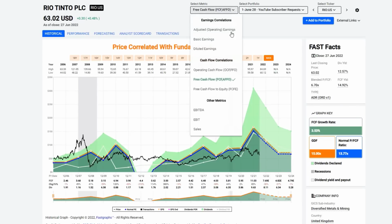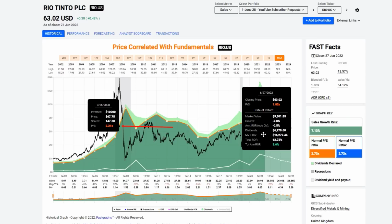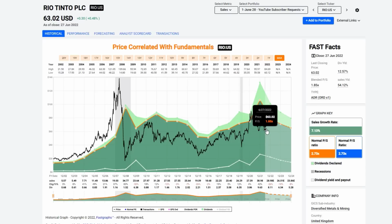If you look at it from a standpoint of price to sales, you'll see that it's trading at a reasonable price to sales here. But the problem is, from a buy and hold perspective, if you're not careful with valuation, even if you buy it at a reasonable valuation, it's possible to go several years with very low rates of return. Just keep that in the back of your mind. I call this a speculation.